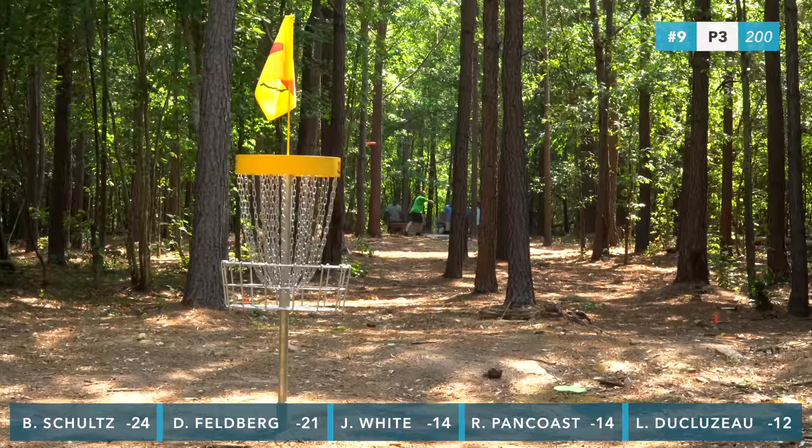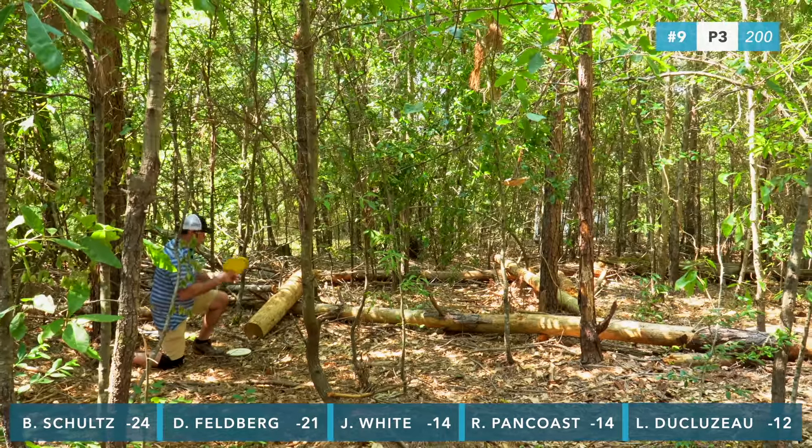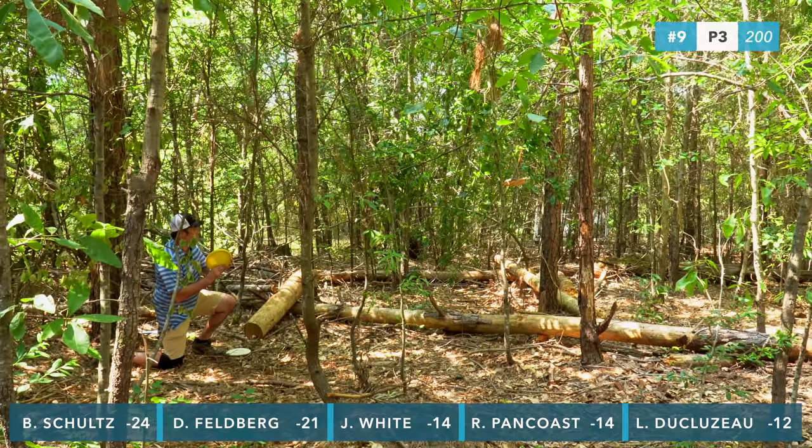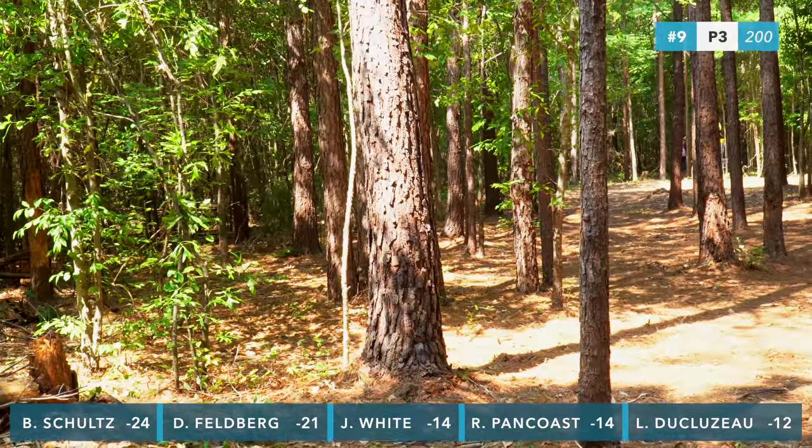Jeff tries to smooth one up the middle. It goes all the way right side, finishes a little bit in the woods, edge of the green. Feldberg with a tough upshot. He tries forehand roller, hits another tree.